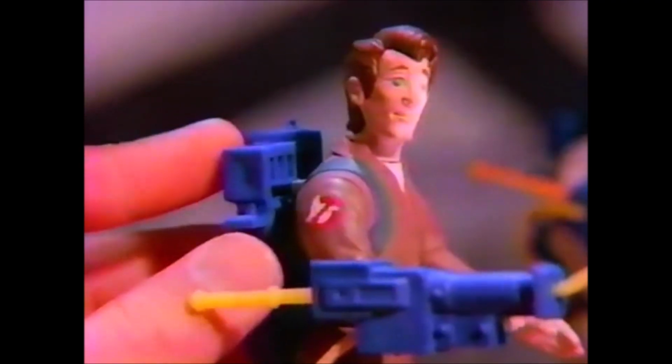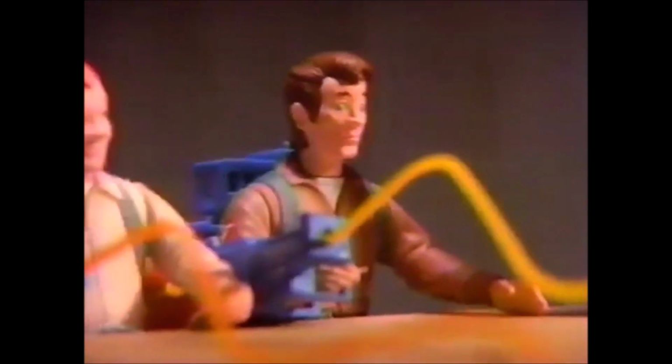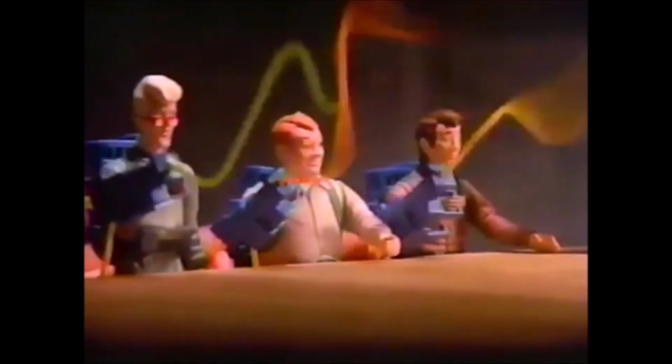Ghostbusters! The Real Ghostbusters toy line was released by Kenner in 1986 and ran through 1991. Capitalizing on the success of the 1984 blockbuster film, the Real Ghostbusters cartoon series was produced in 1986, which ran for 7 seasons across 6 years.